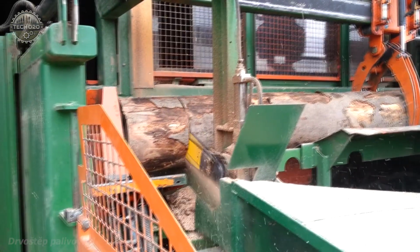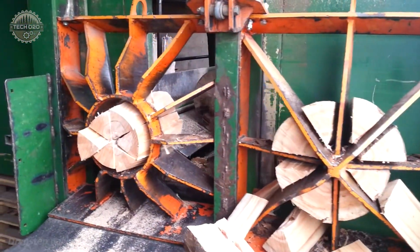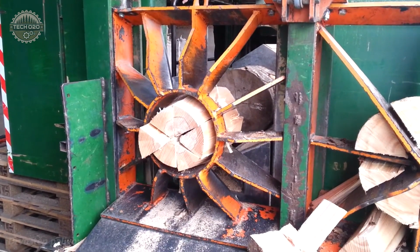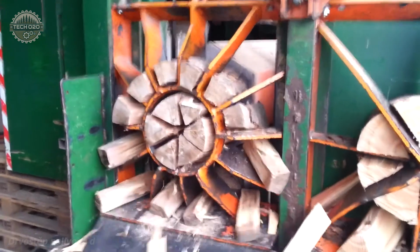Fix K550 processes wood like a perfectly programmed production line. From cutting to splitting, every operation is accurate, quick, and requires no manual intervention at all. Its stable and continuous working speed makes this machine an ideal choice for large-scale wood production projects.